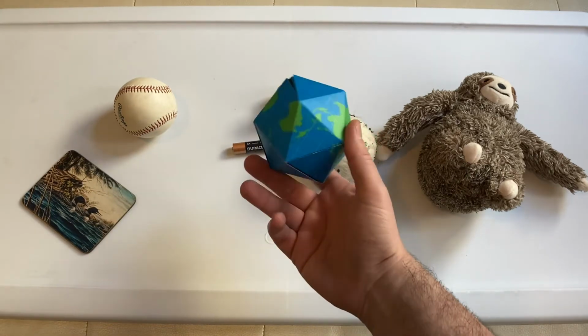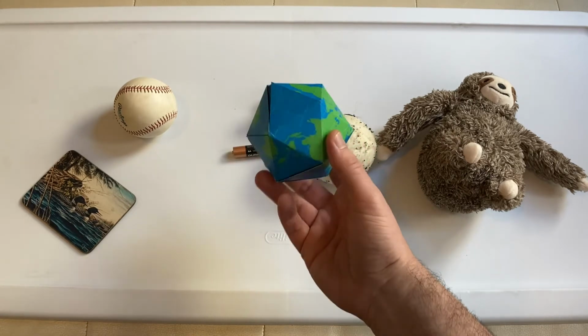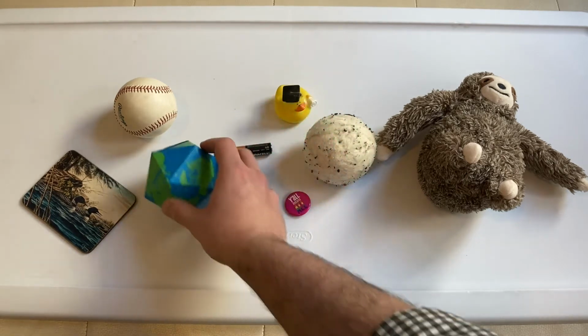This, I'm not really sure about. All the flat surfaces make it tricky. Will it roll? Will it slide? Will it tumble? Will it just sit there? Honestly, nothing would really surprise me with this one.